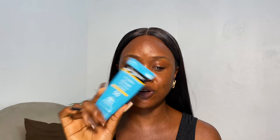If you're an OG on this channel, you know how many times I have repurchased this sunscreen. This was literally the only sunscreen I used for like two years straight. That shows you how much I loved it. Once I decided to break the jinx and try other sunscreens, it still made it to my top five list. So definitely like this one.